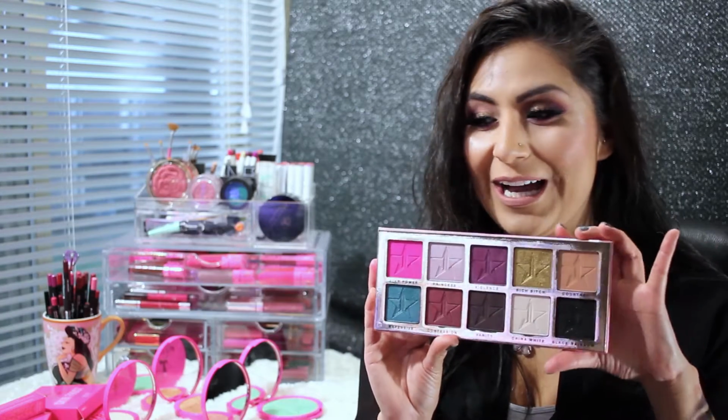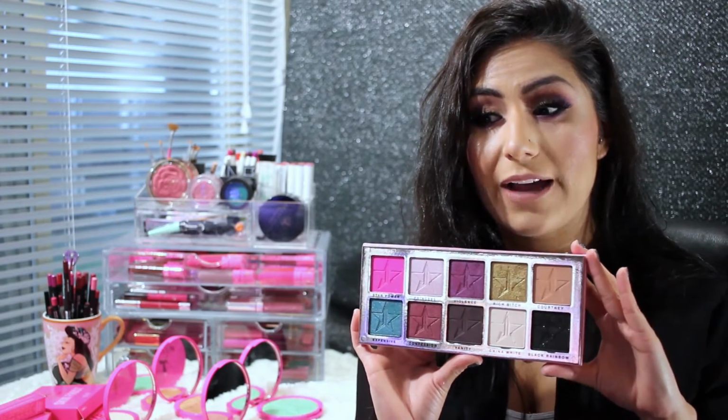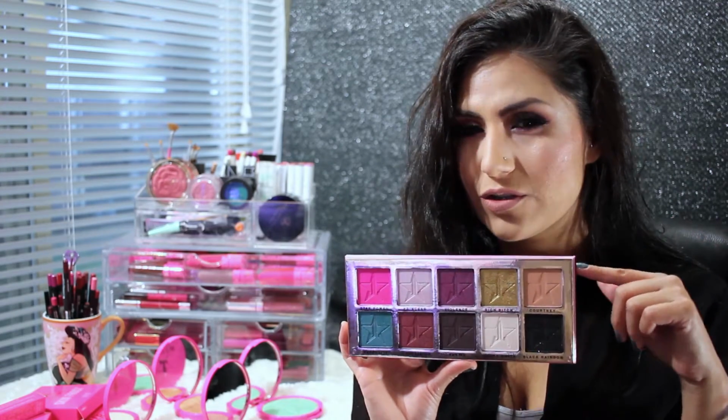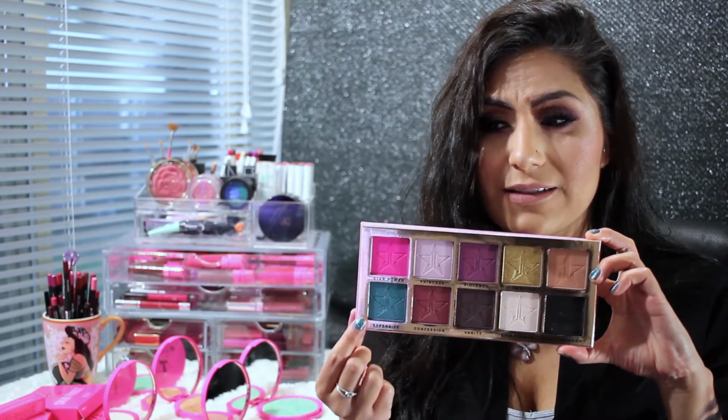Let me know. Also, this palette is in stock right now. It does sell for $45. I will link it down below, Jeffree's link. Shipping is $5, so it's about $50, which is a pretty damn good price considering the size of these pans.